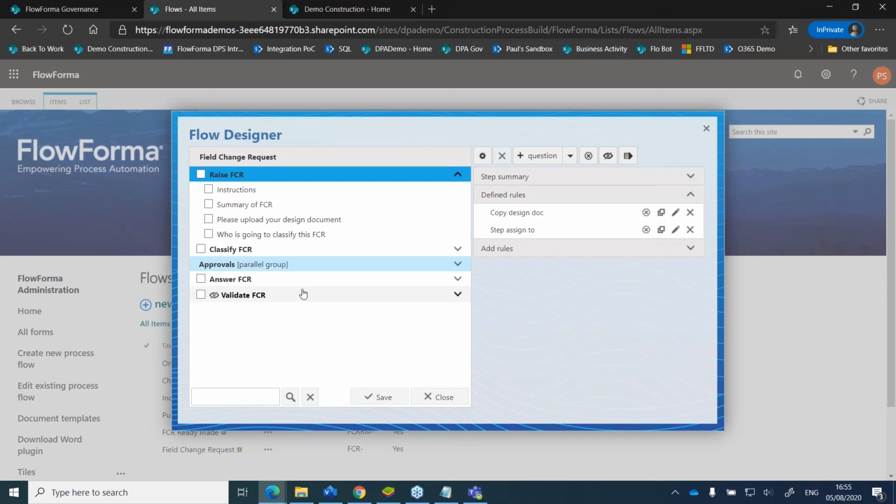Another great question, Paul, that's coming in: is it possible to hide the process flows that show at the top of the step, so the ones that are only relevant to the people that need to see them?